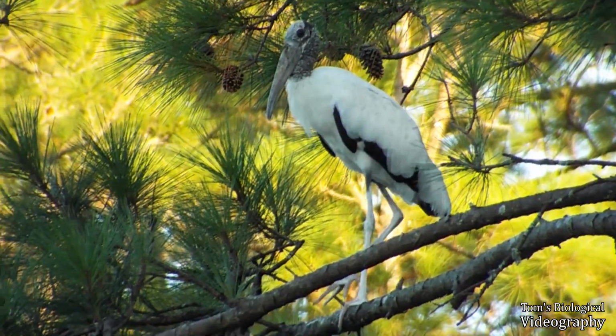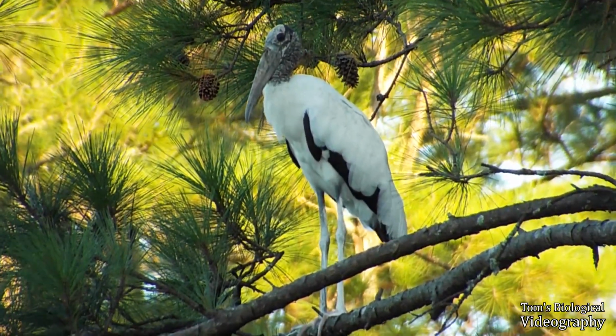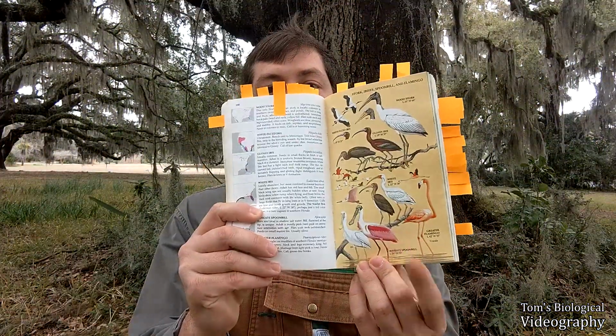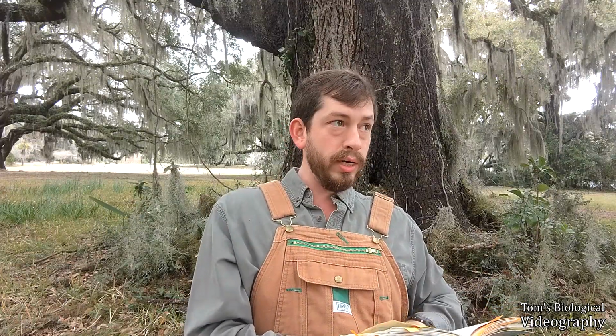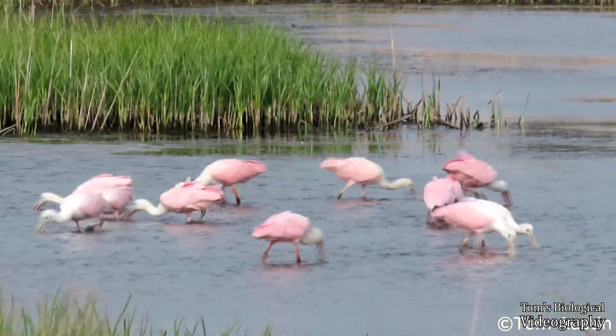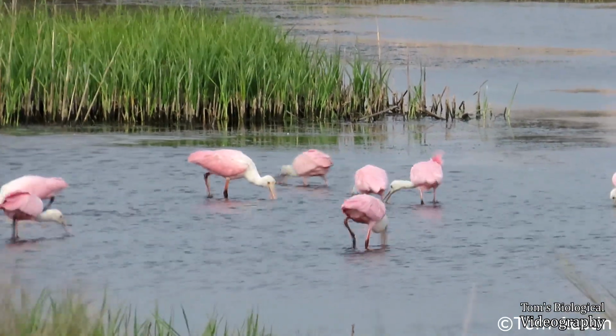Actually, they're probably more common here in South Carolina than they used to be. And that bleeds into the next species I want to talk about, the roseate spoonbill. This was a rare bird when I started birding back in 2014. There was only a handful reported every year in the state. Now there's routinely 50, 100, 200, 500 wintering.